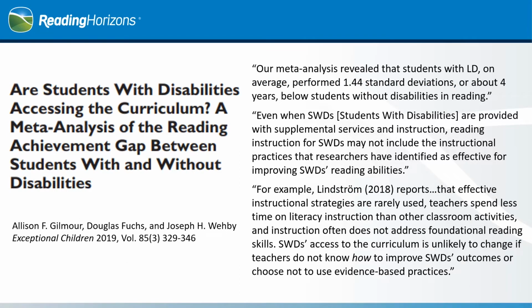A very recent meta-analysis published in Exceptional Children by Dr. Doug Fuchs and colleagues yielded important information for those working in the field of special education. Their study revealed that students classified with learning disabilities performed approximately 4 years below students without disabilities in reading. 4 years. Further, even when students with disabilities are provided with supplemental services and instruction, reading instruction for students with disabilities may not include the instructional practices that researchers have identified as effective for improving these students' reading abilities.